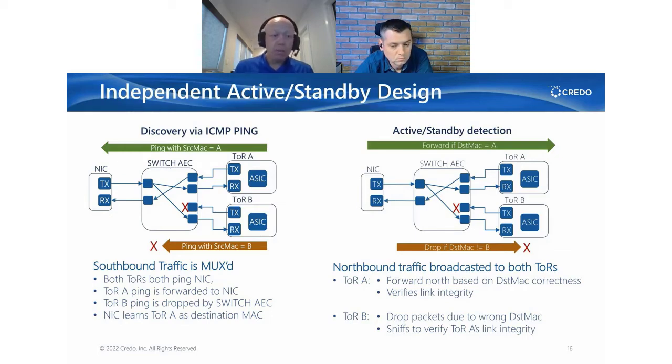TOR B is also pinging the NIC, but the southbound traffic from TOR B is dropped. And so TOR B does not get a response from the NIC, and TOR B understands that it is not in charge. However, TOR B can sniff the pings that are coming back from TOR A, and it can understand that TOR A is healthy and that TOR A is in charge.